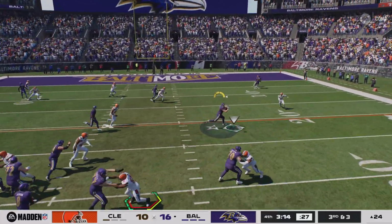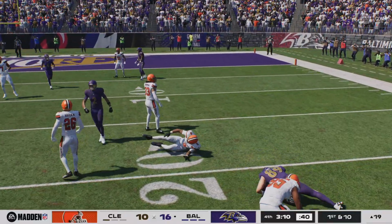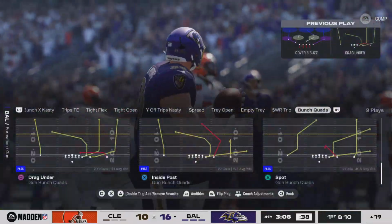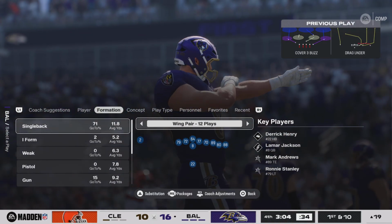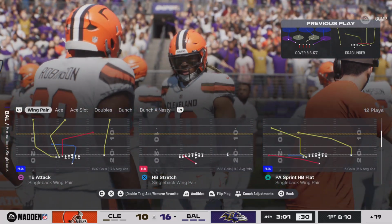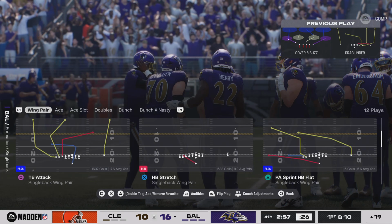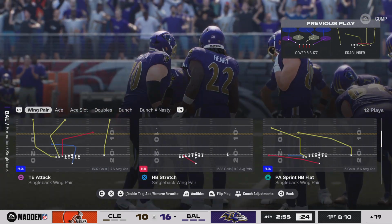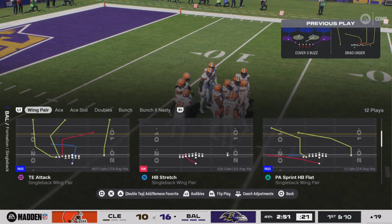Jackson. There's a short one caught by Andrews. And he's going to pick up the 1st down. He knew where that marker was and made sure he got beyond it. And at this stage of the game, every 1st down gets them 1 step closer to being able to finish this one out. This defense has to find a way to get off the field. They have to get the ball back to their offense to give them a chance.